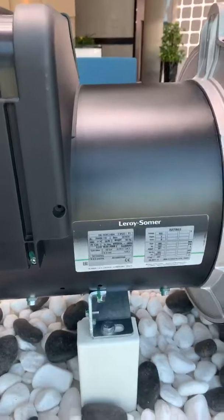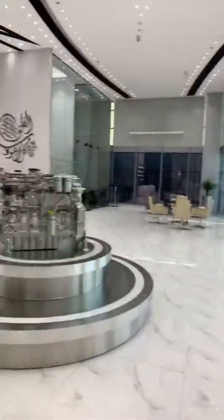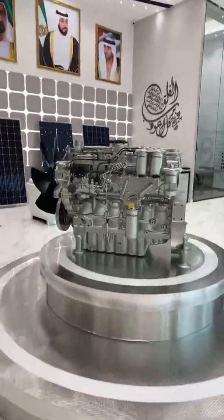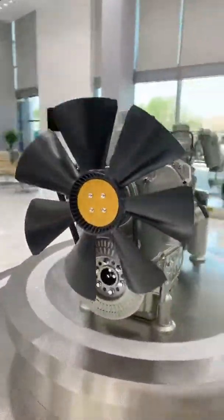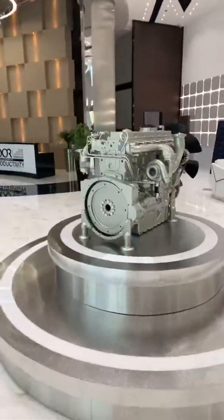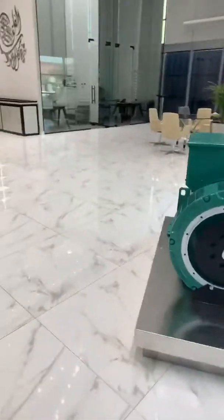There is the model number in description. Here you can see the serial numbers. This is 3-cylinder turbocharged. This is 60 kVA. This is the 1100 series Perkins engine. And this is the Leroy Somer LSA series alternator, which is made in USA.